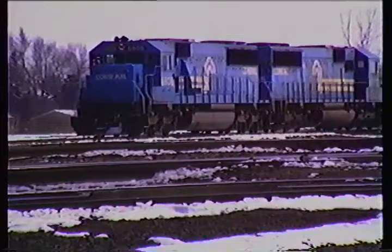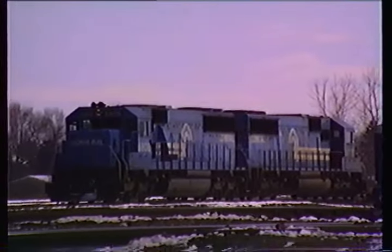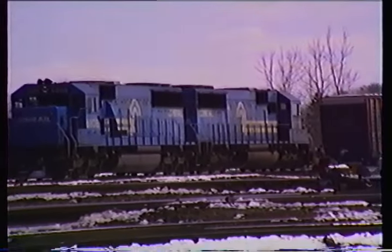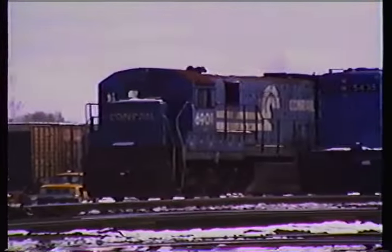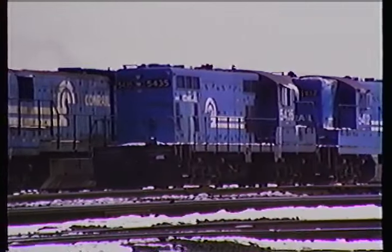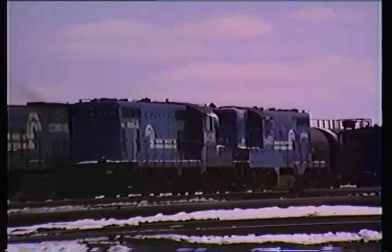Are we still on audio dub here? Sounds like it. Dubbed this in there where we got that bad fluttering part. I don't know what causes that, but getting a nice shot of these engines here from a distance now.